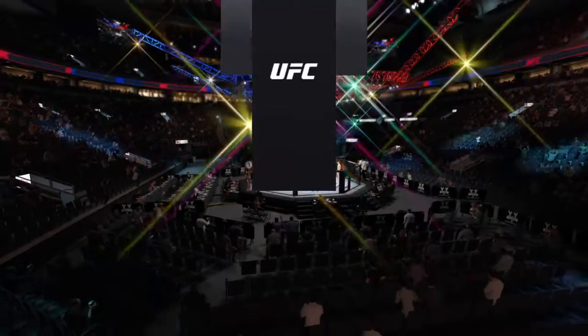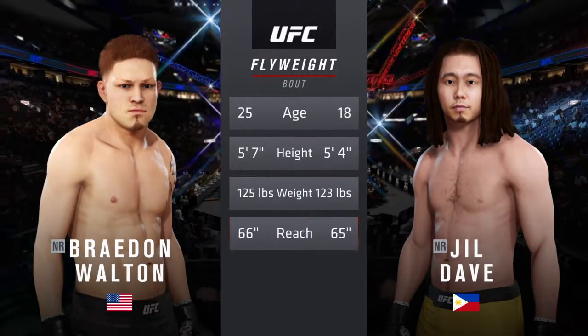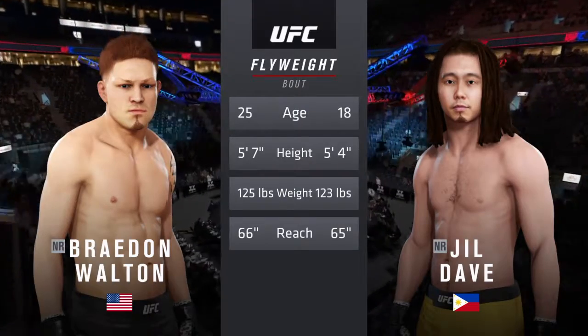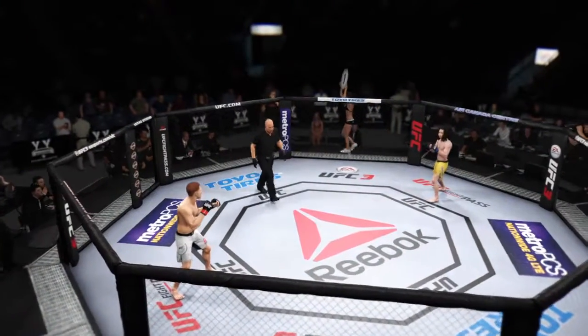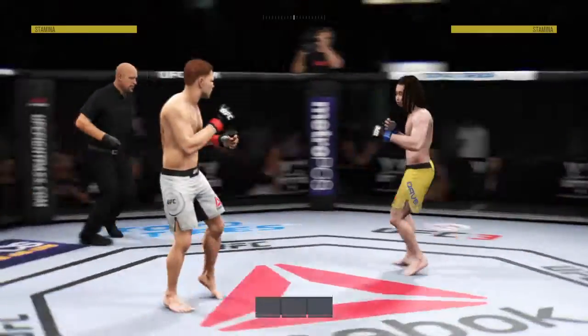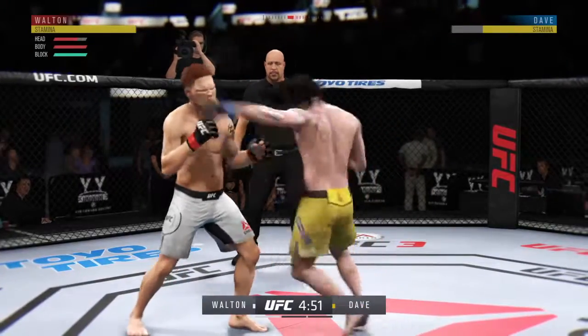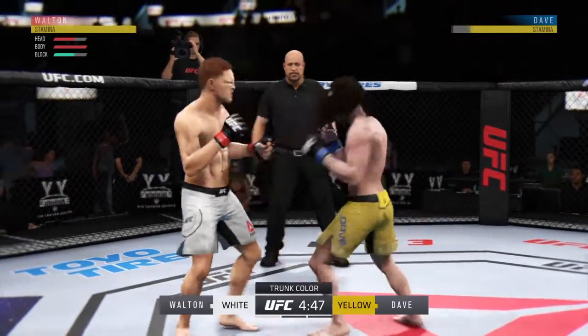And now our tale of the tape for this flyweight tilt. More than 5 years apart, with some differences in height and a similar reach. Are you ready? You ready? Well, I'm not sure any fan base makes more noise than these Canadians. We are just about ready to go. Live action underway here at Air Canada Centre in Toronto.